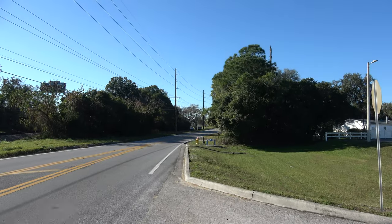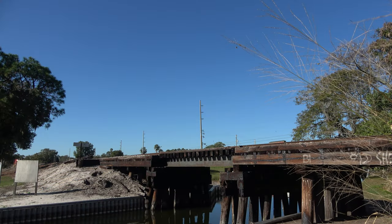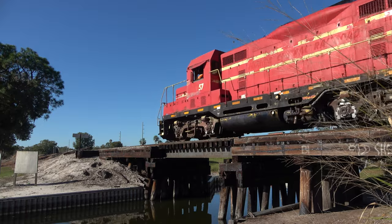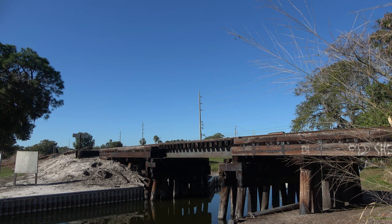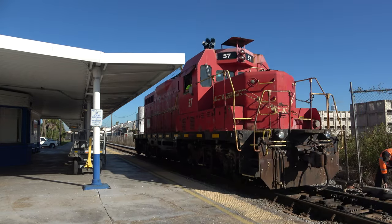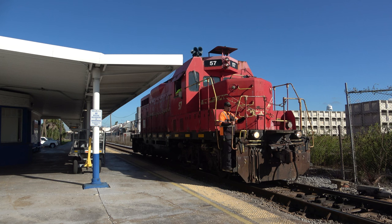Closing in on the mainline metal, we decided to go for a stroll along 7th Street. This led us to an old Seaboard bridge, soon occupied by the light engine. Jump, skip, and a hop up the street, and we were back on scene at Amtrak as the crew reversed off their property and onto CSX.